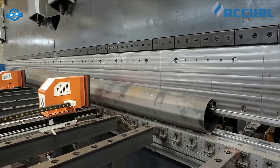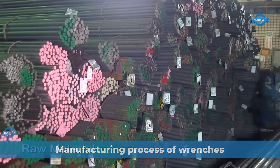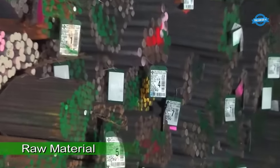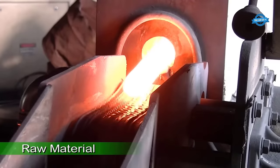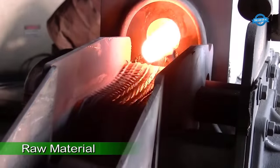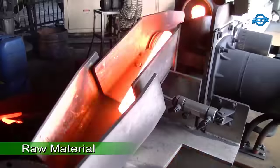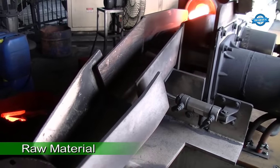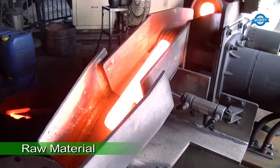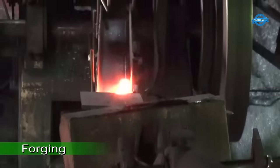Manufacturing process of wrenches. Jones Way, known for its complete range of high-quality wrenches, follows a meticulous manufacturing process to ensure the durability and performance of their products. Raw material. Jones Way wrenches are made from premium steel. The raw material is heated to 1000 degrees Celsius to increase its overall strength and reduce potential stress concentrations. It is then elongated using a rolling machine.